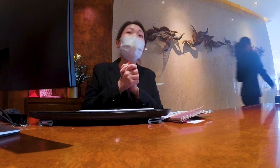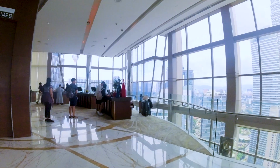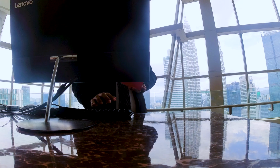And we did book the club room, so the club room check-in was actually on a separate level. When we entered the building, they directed us to level 38, which is the lobby, and then we queued for a while. Then when it was our turn, they realized that we booked the club room and brought us to a level below at 36.